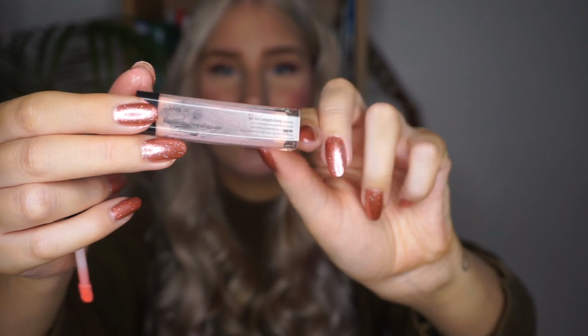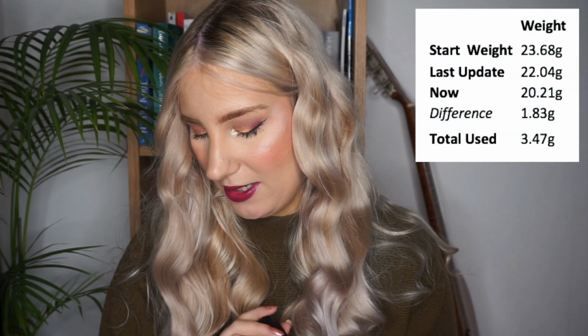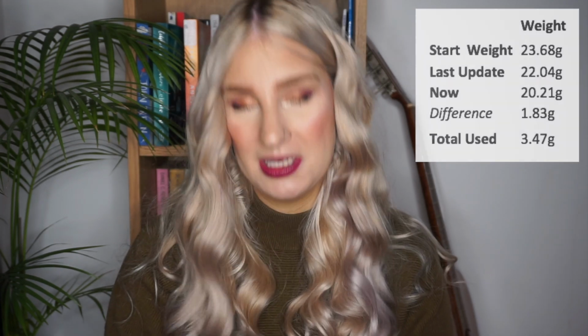Again, there is a tiny bit on the bottom, but I'm not going to fuss because the one won't reach there. I did use this an additional 68 times in the past month to be able to finish it. So yeah, I was really determined to get it out this month. And obviously that is quite a high number, but it does count every reapplication I do. So sometimes I reapply this like 4 or 5 times, if it was my lip color of the day.